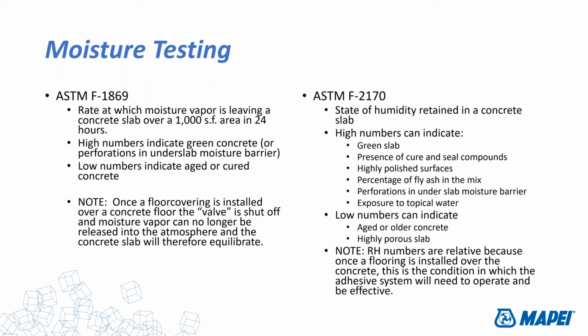Sometimes you can see the presence of cure and seal compounds on the top of that concrete. Concrete, when it's placed, typically gets some sort of a cure and seal material on the surface to retard the amount of moisture coming off of it. The reason why they do that is to prevent or try to control that concrete slab from curling. So they lock the moisture in to stabilize the concrete slab.